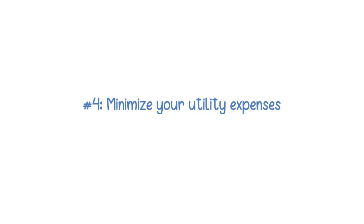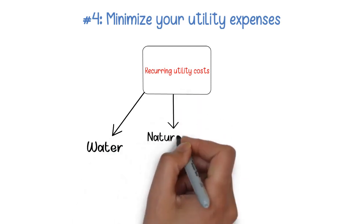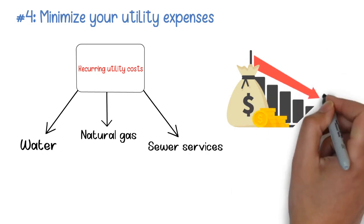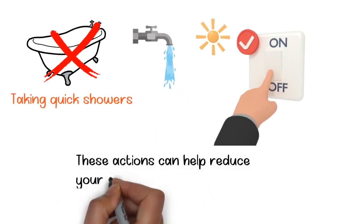Number 4. Minimize your utility expenses. While some recurring utility costs like water, natural gas, and sewer services are unavoidable, there are things you can do to lower the costs and save money. For example, taking quick showers instead of baths, ensuring all faucets are always completely closed to prevent water waste, and turning off lights in unused rooms. These actions can help reduce your electricity costs.